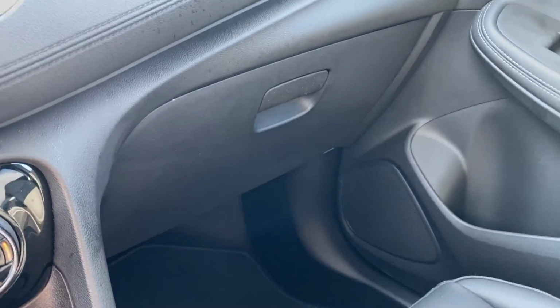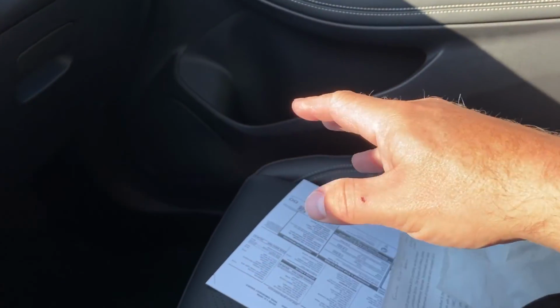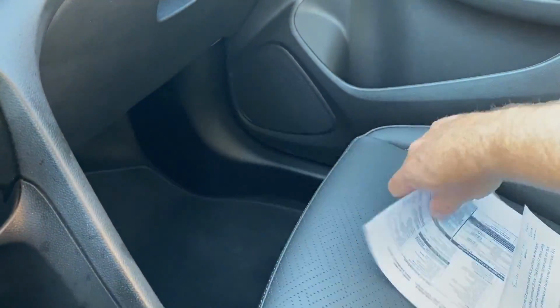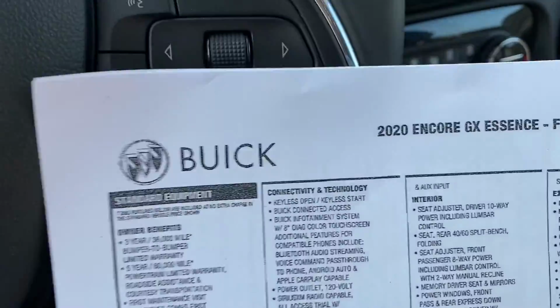So coming around there, we have the glove box. You see there is a spot for an additional cup in there, but you're not going to fit a whole lot. So you really have like 2 cup holders is what I would say. But let's go ahead and talk about the price and break things down.